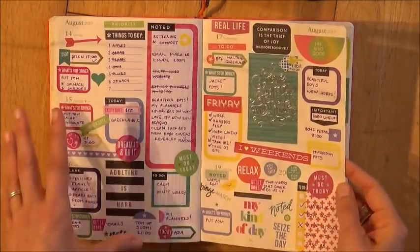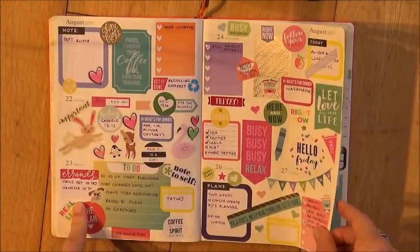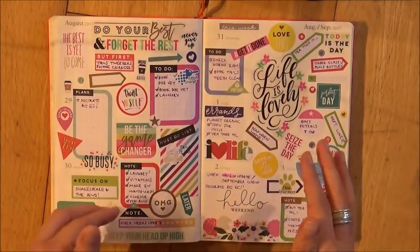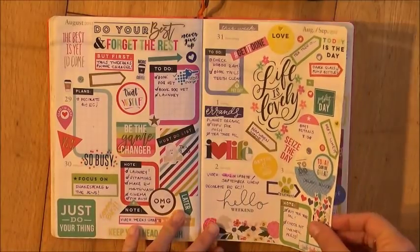I really like these colorful spreads that just have a mix of all kinds of different colors. Although it's fun to have one with a scheme, because it makes selecting the stickers a little bit more of a project, which can be something nice to focus on.